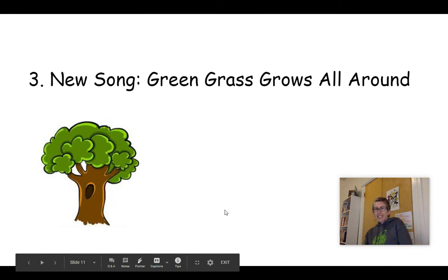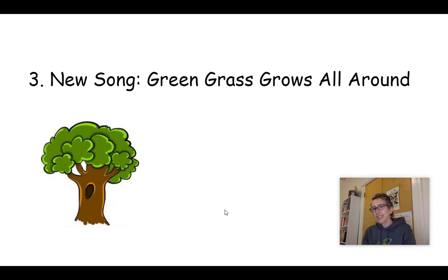All right, the last thing that we're going to do today is learn a new song. This is a super silly song, and one of the problems with this song is you might find that it gets stuck in your head. Once you start singing it, you might not be able to stop singing it. So I'm going to teach you the words, we're going to say them all together, and then I'm going to show you a video with the song so that we can sing it together. And then hopefully on Friday when I see you in our Zoom class, we can sing it all together. This song is called "The Green Grass Grows All Around," and it's about a tree and the things that we might find on a tree.